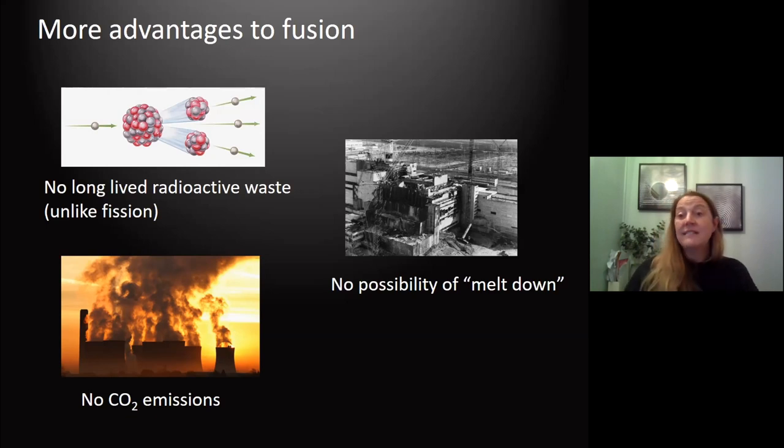And that was human error, right? That wasn't fundamentally that fission isn't safe. It was just human error that really meant that meltdown can happen, because basically you have to keep the fuel present at all times and carefully moderate the reactions. And if you don't do that, then you get bad things happening.